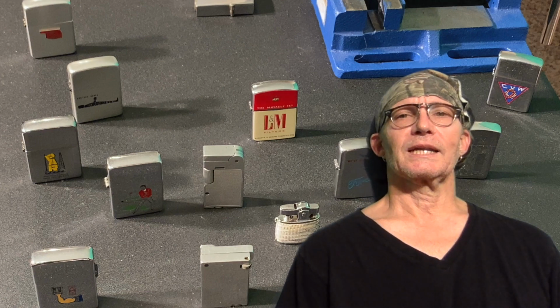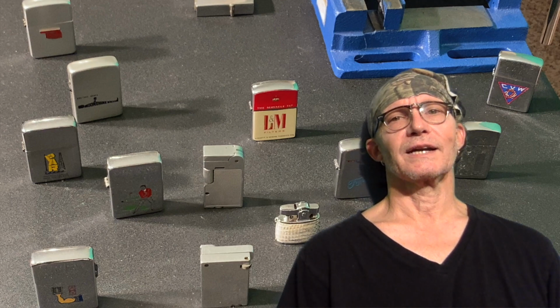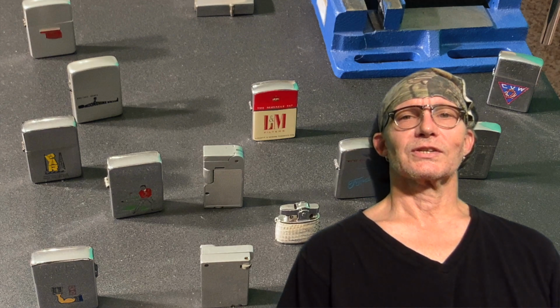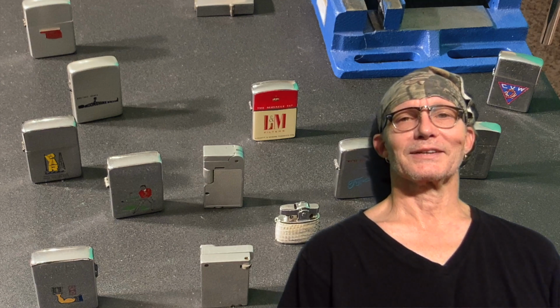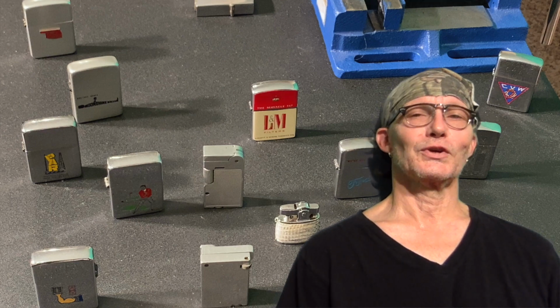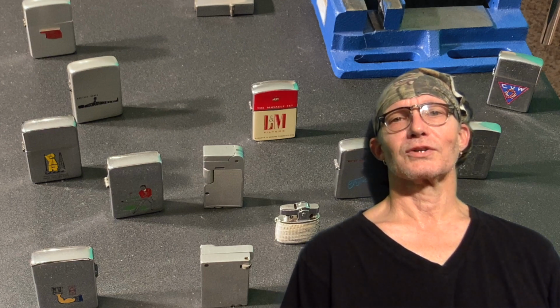A lot of people get into the collecting hobby because of Zippo lighters. There's nothing wrong with that, but the Zippo hobby can be very expensive, especially if you get into all the special editions and collectibles of the year and all those. I'm not even really a Zippo collector. I'm just a lighter collector in general with a few Zippos, a few new ones and a few old ones, mostly just for my own personal taste.